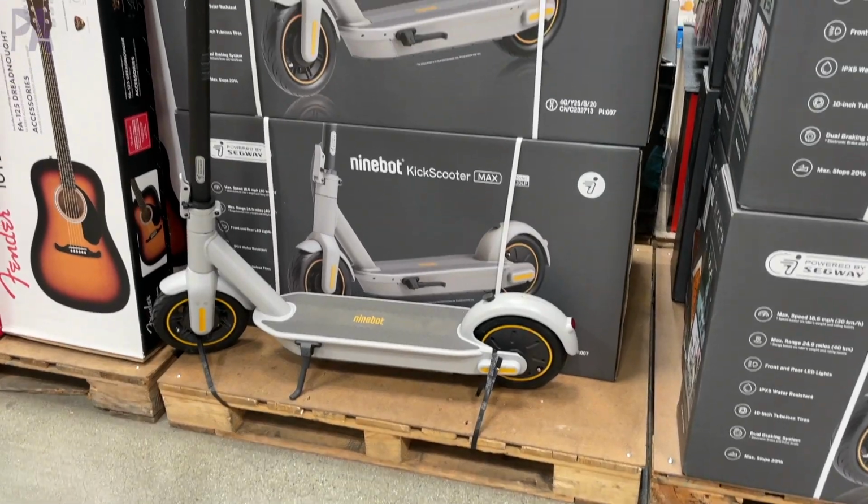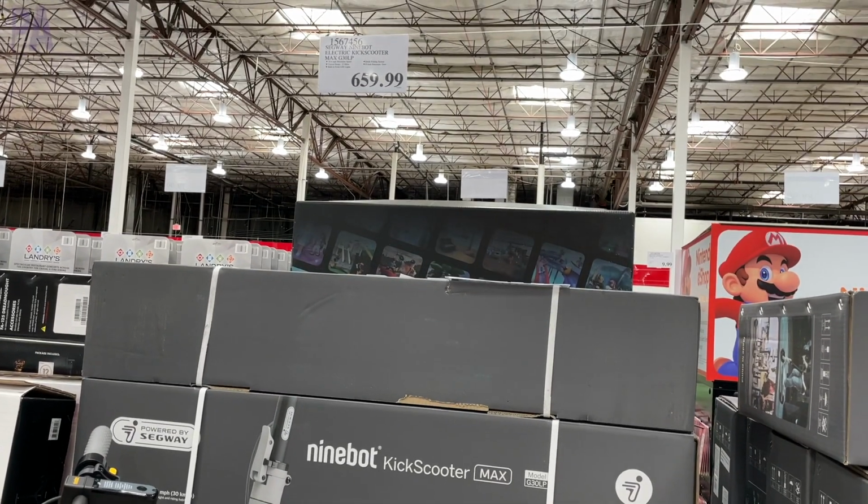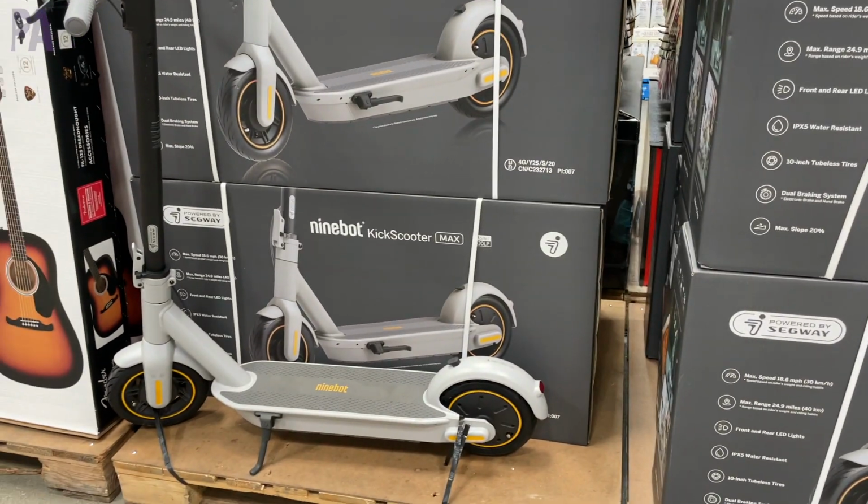A little bit more of an older kid item are these scooters. This one is the more expensive one at over $600. It's basically a Segway, so that explains the price cost. So really good quality on this one.